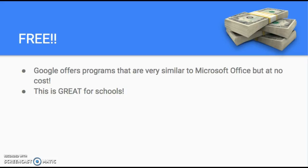First of all, if you aren't already familiar with Google, one of the biggest pluses is that Google and all of its programs are free. Google offers a lot of programs that are very similar to what Microsoft Office currently has, but at no cost, which is a great opportunity for schools. We will no longer have to pay to use products that we currently use with Microsoft Office. It'll now all be available to us for free.